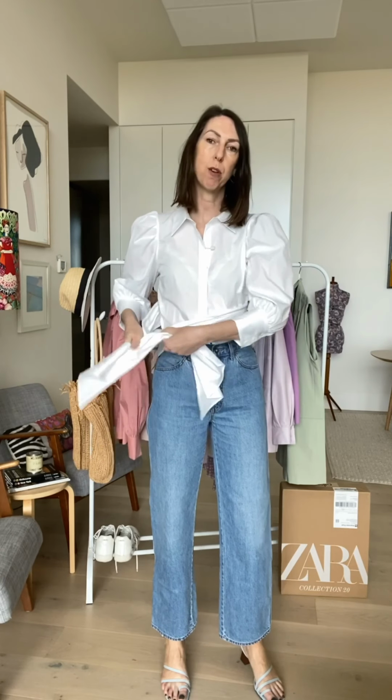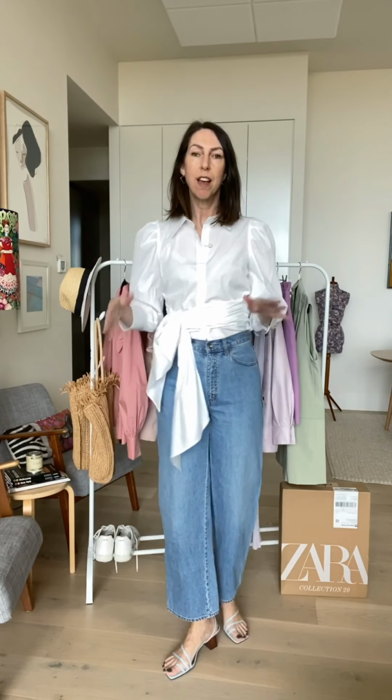And let's just see if this can tuck in as well. I think even if you did the tuck in and then you still brought that around the front, maybe you could do a little bit of a side like that. Yeah, see that's, and then tuck in the back. This is actually a very versatile shirt. I quite like this one too. So again, 100% cotton.